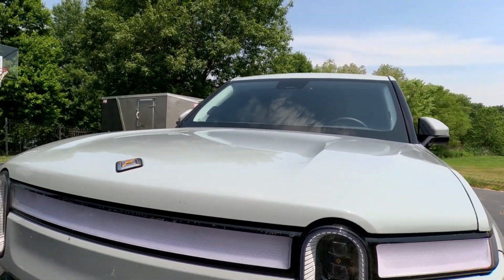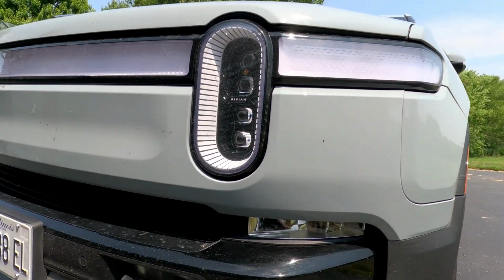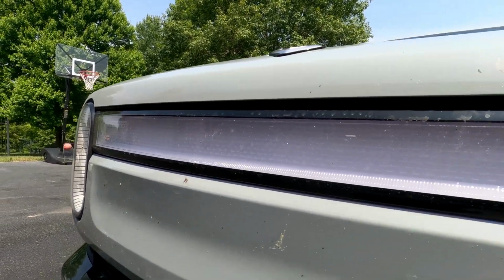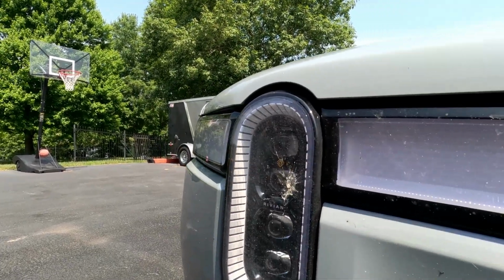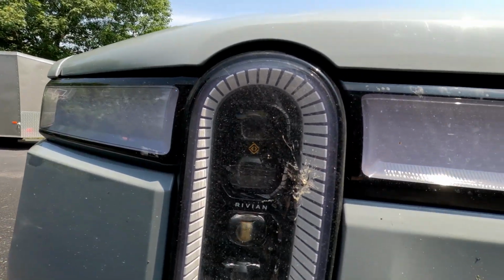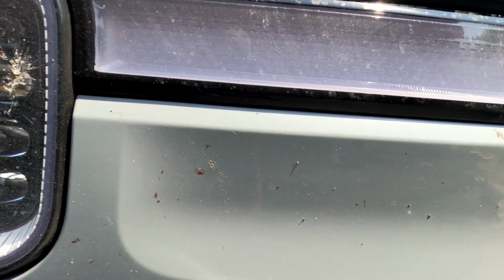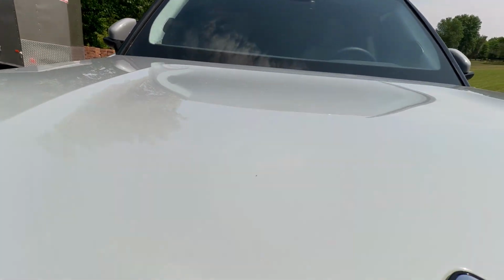Okay, here's the aftermath of the road trip. And this hasn't been washed yet. I am about to wash this, but you can see it's bad, but not as bad as I thought it would be. Pretty bad though. See, there's a lot of splatter. I'm not sure what that was right there. There's a lot of splatter on here. Not so much on the hood, so the hood is relatively unscathed.